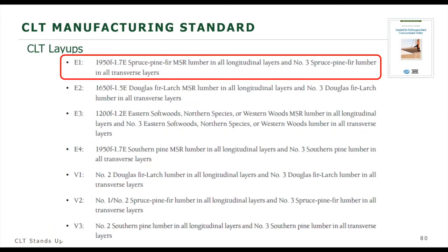We also specified that we're using an E1 layup. Now the difference between the E grades and the V grades that you see here is that the E grades have machine stress rated lumber in their longitudinal layers and then visually graded number 3 lumber in the transverse layers, whereas the V grades only contain visually graded lumber. So we are using an E1 grade for our example.